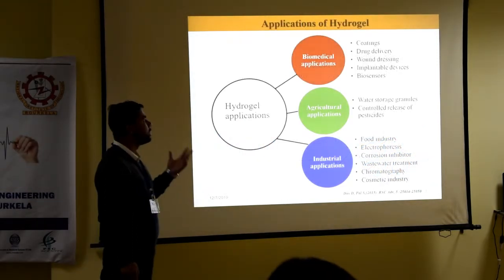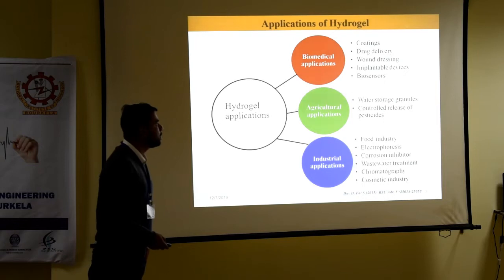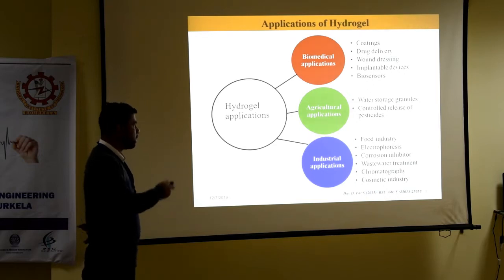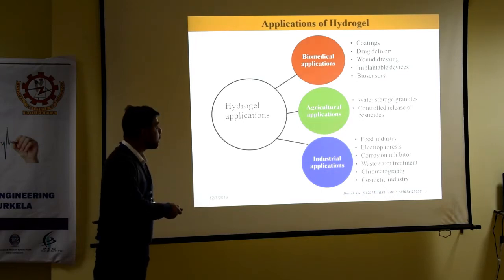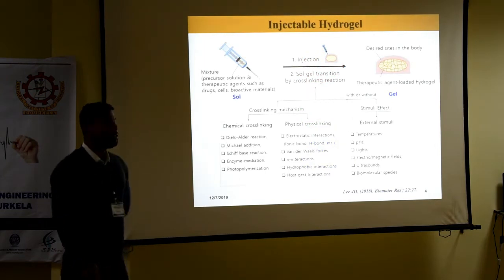So this slide shows the applications of hydrogel. They are mainly used in biomedical applications like drug delivery, wound dressings, implantable devices, and biosensors. In agriculture, they are used for storage of granules and controlled release of pesticides, and in industrial applications, they are mainly used in the food industry and cosmetic industry. The next slide is injectable hydrogel.